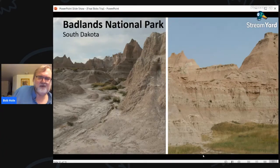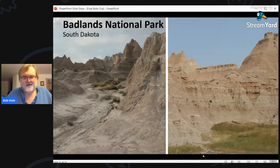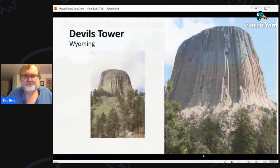Headed to South Dakota, stopped by Badlands National Park. It is mostly ash from the Great Basin, and it is mixed with sediments washed down from the Black Hills. Black Hills are volcanic. They're to the west of Great Basin, or Badlands, excuse me. And a lot of this is ash, as well as sediments washed down from those Black Hills.